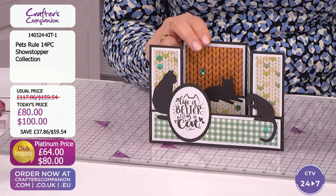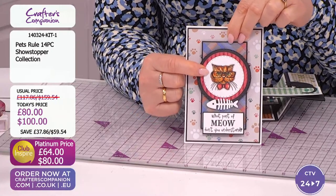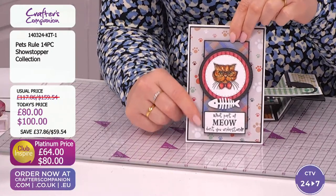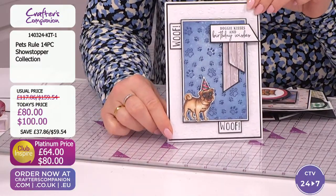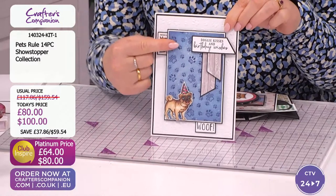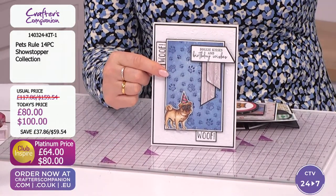But you can see that's your cats. We've got this. I love this. I love him so much. I've got a demo with him as well. Absolutely love that one. Do you like your pugs? There's a pug stamp in there. But look at that embossing folder. You've got an embossing folder in the background. We're going to be using that in the first demo.